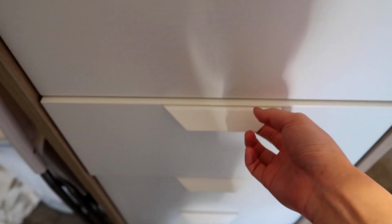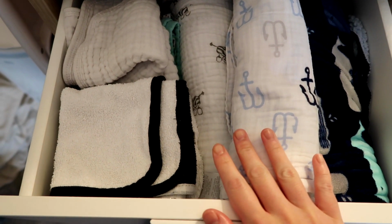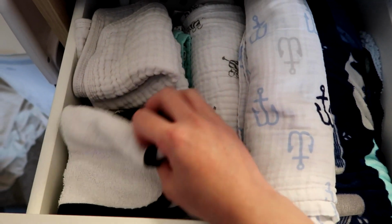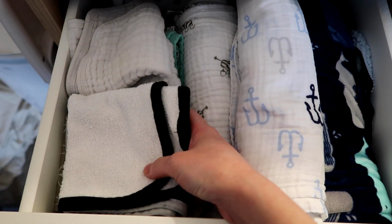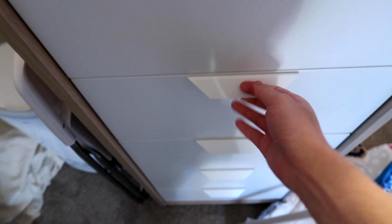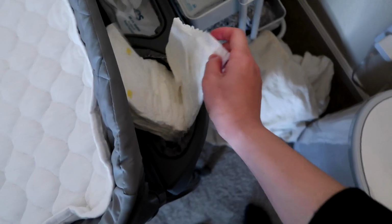Today is bath night, so I'm going to prep some of the stuff. That way, once he wakes up from his nap, Hui and I will be eating dinner at that point, so I'd rather just have everything done before it's time for his bath. So I'm gonna get his 2 towels out, his pajamas, diaper, and then his big towel.